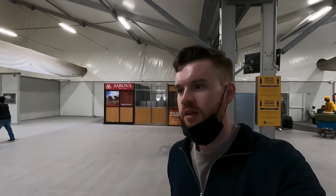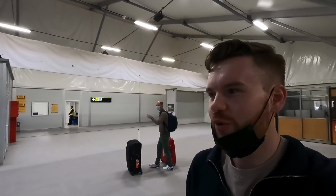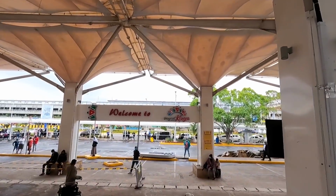I just got through passport control. First stamp in my new passport, and I'm grabbing a SIM card right now. Picked up my luggage. I will reveal where I am in just a moment. Once I pick this up and we walk outside, I will tell all. Alright, SIM card picked up. I went with Safaricom.